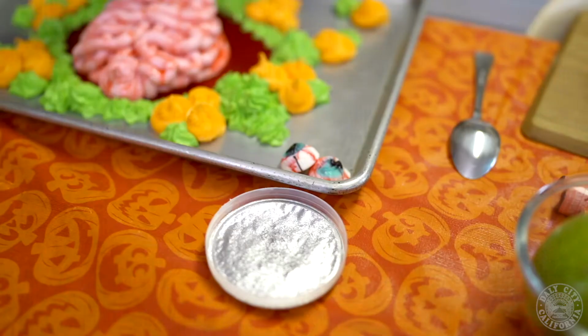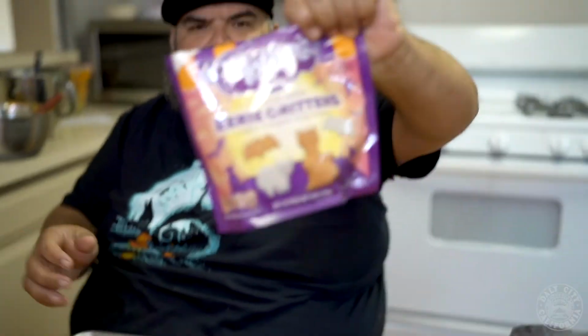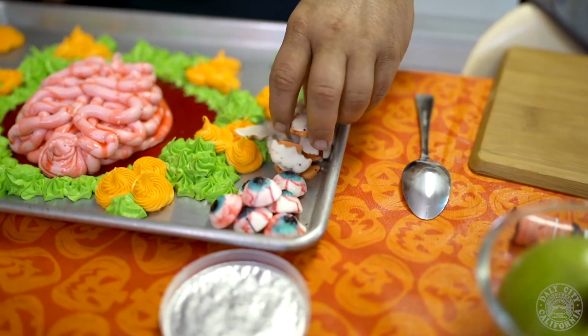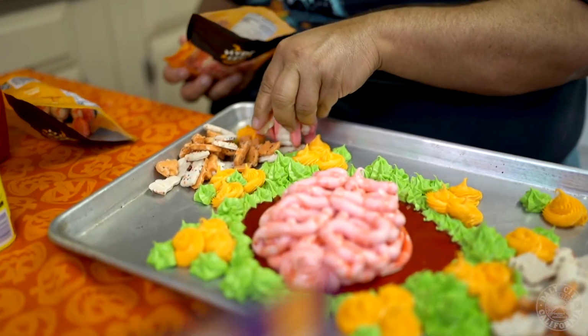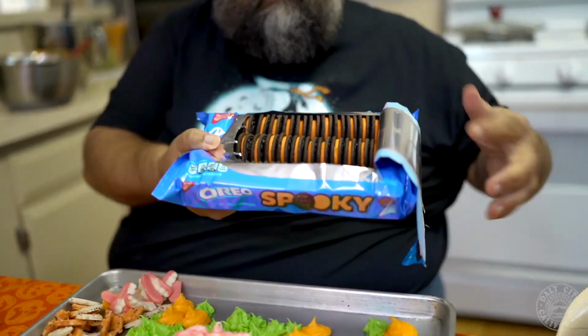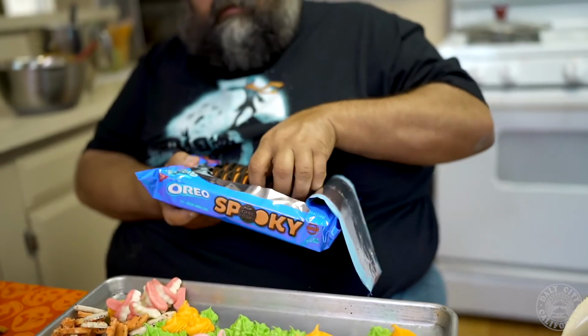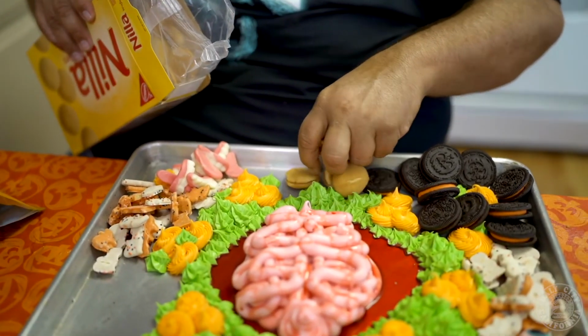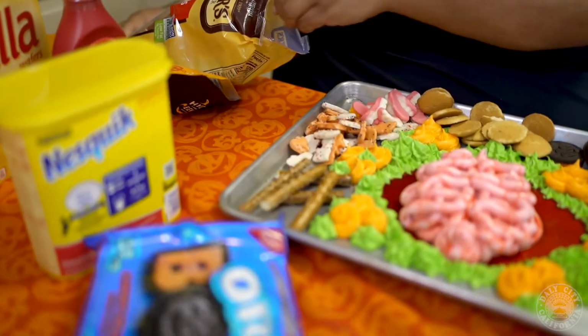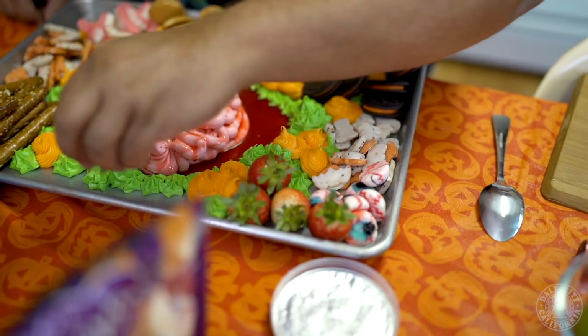Now it's time for the fun part. We get to add all our treats and our goodies. Eyeballs, some cookies, some gummy teeth. I'm going to suck that water. Some Burritos. Oh, they have little pumpkins on them. Some Nilla wafers. Some pretzel rods. And how about some fresh strawberries?